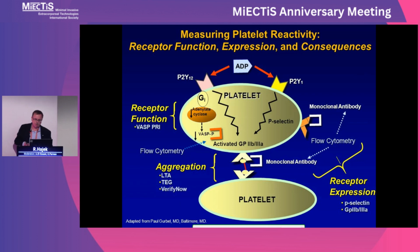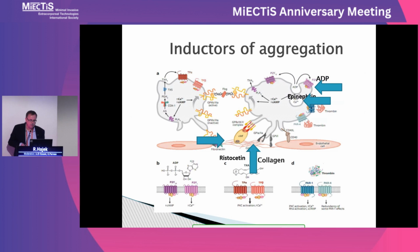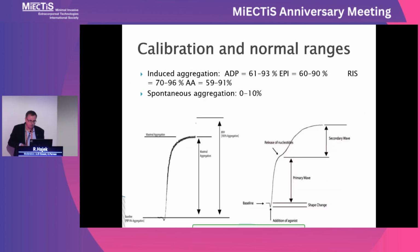The options for measuring platelet function are aggregation or monitoring of some receptor expression on the surface of the platelet. One option is optical aggregometry. Also, we can use impedance aggregometry. There is the Multiplate analyzer. It can be used as a point-of-care test. There is stimulation of different receptors by different substances that induce platelet aggregation. There are calibration curves and normal ranges.